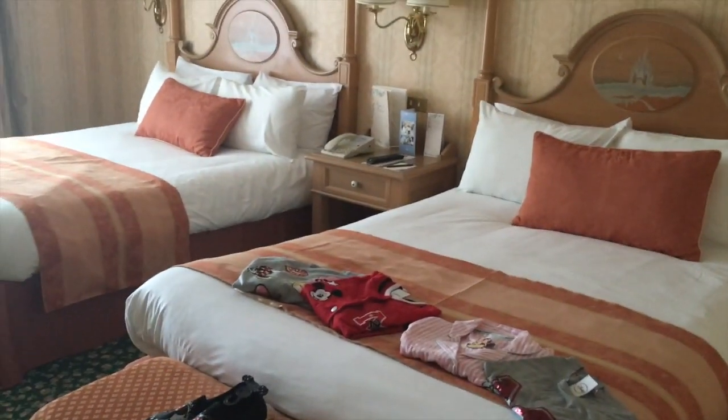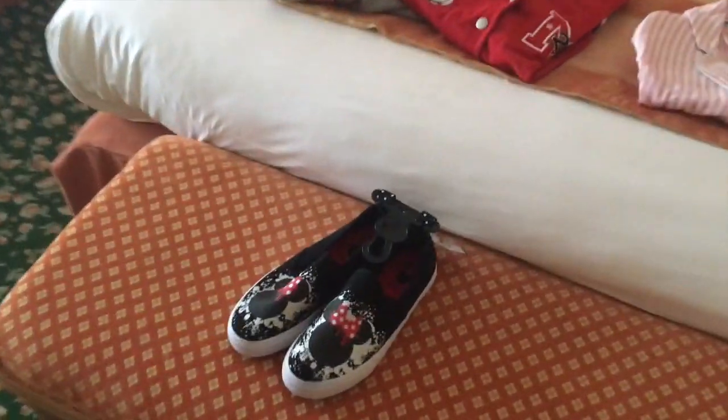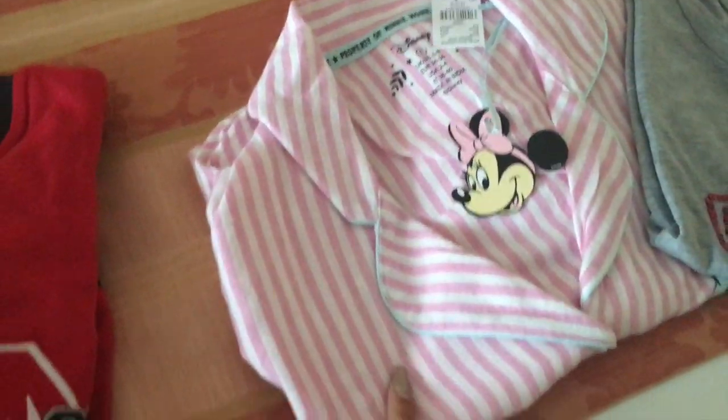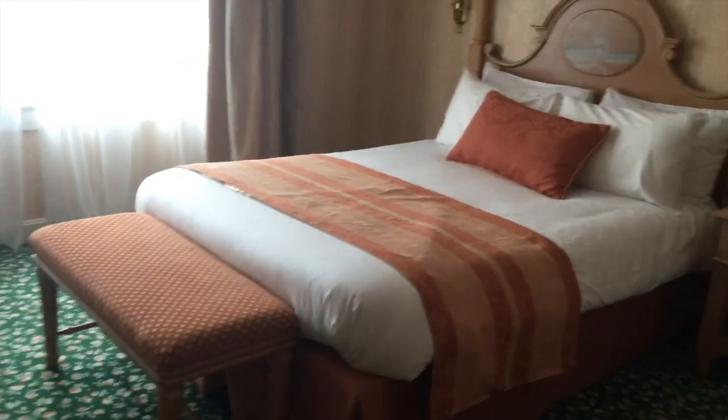So, I have two huge beds and we've got some goodies here. So Primark have done a collaboration with Disney and these are the bits that I've got on my bed. This is so similar to a shirt that I have already, which I absolutely love. Some cute little shoes. So I have a choice of two beds. Which one am I gonna choose?